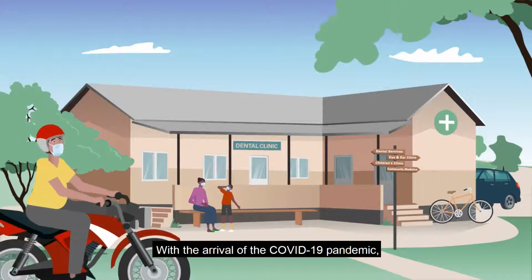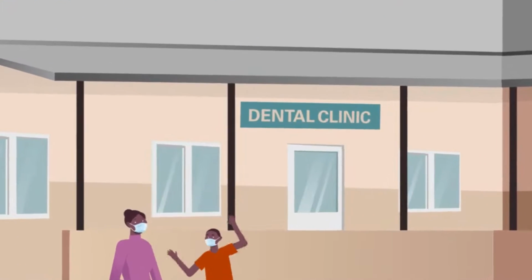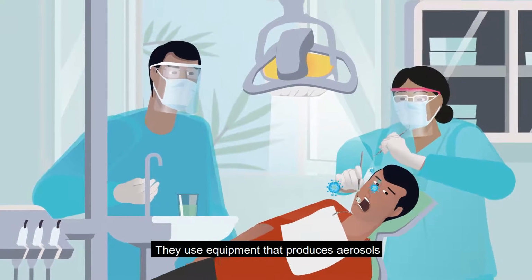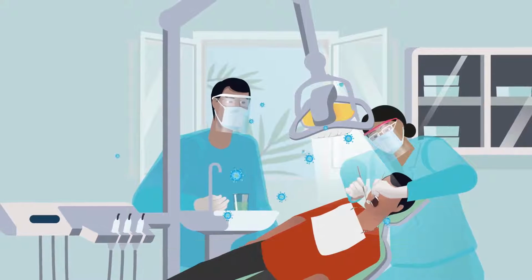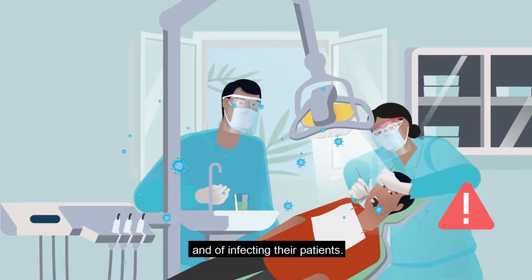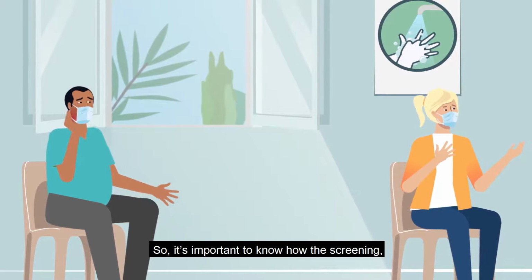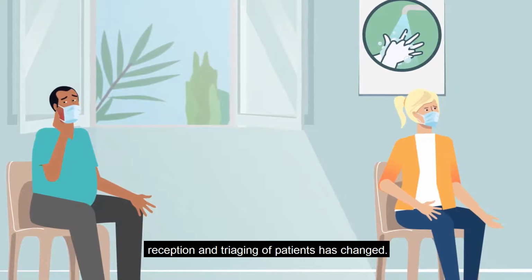With the arrival of the COVID-19 pandemic, the way we provide oral health care has changed. Oral health care providers work in close contact with their patients. They use equipment that produces aerosols and are exposed to saliva, blood, and other bodily fluids. All of this puts them at risk of being infected with COVID-19 and of infecting their patients. Yet many of us will still need dental care during the pandemic. So it's important to know how the screening, reception, and triaging of patients has changed.